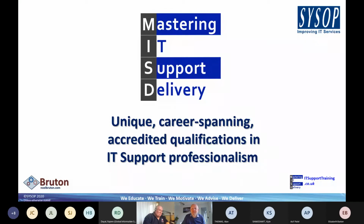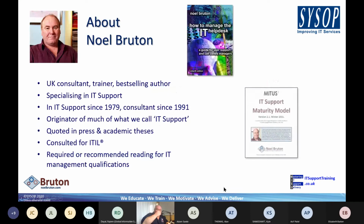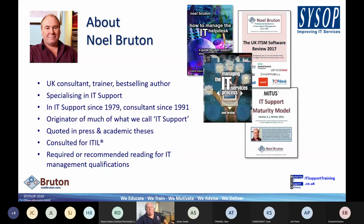It's taken me thick end of 3 years to write Mastering IT Support Delivery. What I've tried to do is write down everything I've ever learned about managing an IT support function and people's roles in it. Back to that slide, please, Adam. This is where I'm coming from.